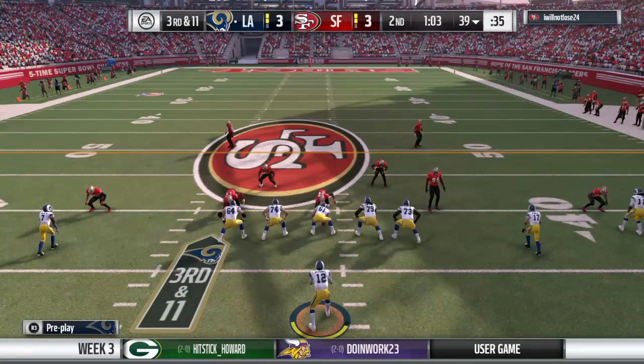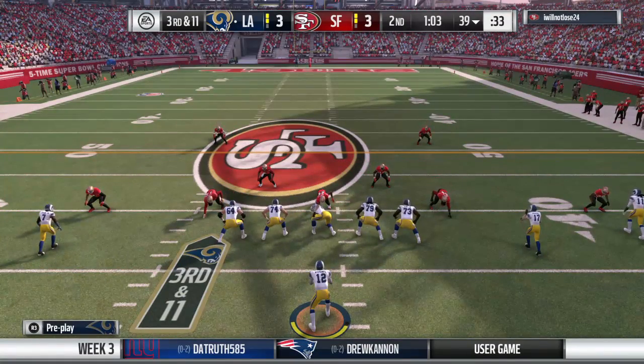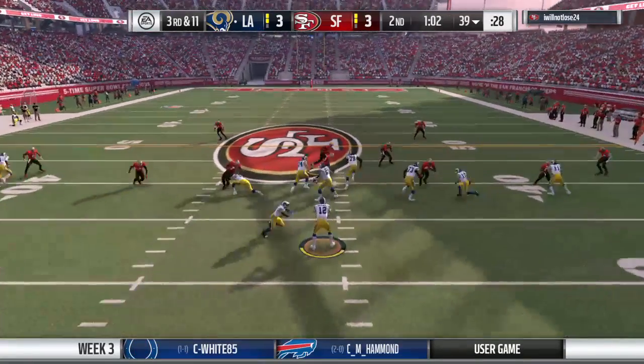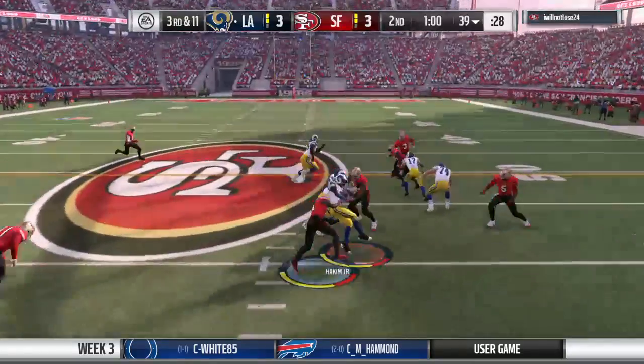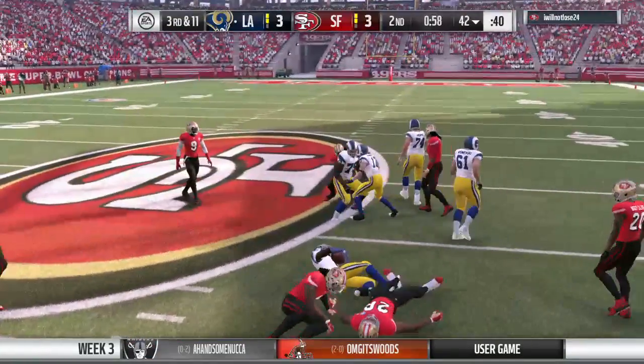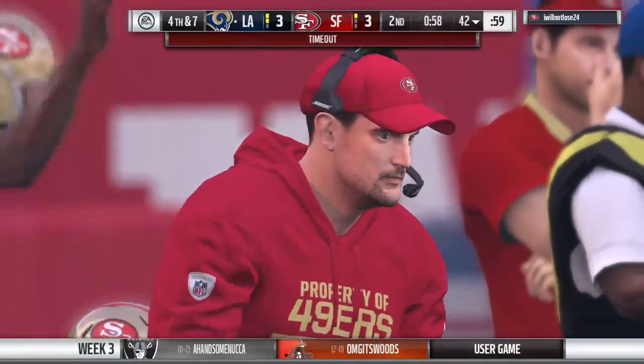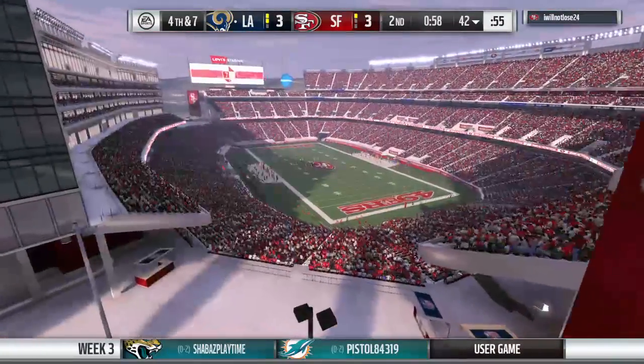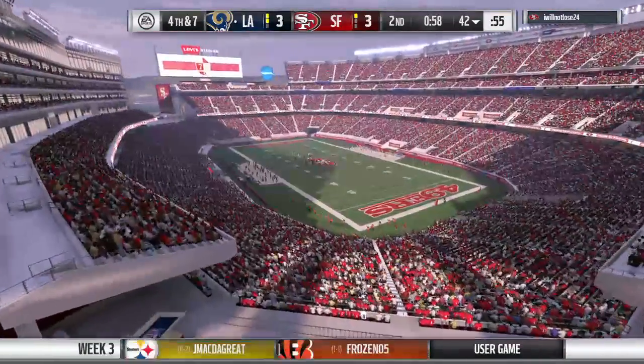Now let's go. Green 39. Green 39. Oh, design run for their wideout. And he'll get this across. And the 49ers going to take another timeout. So that means they're down to one remaining here as we head toward halftime.